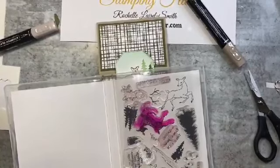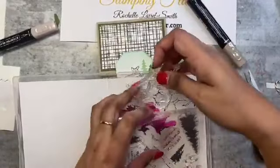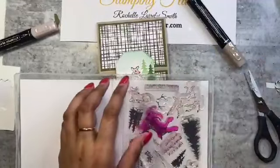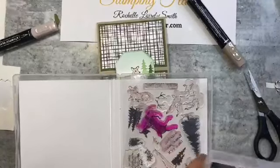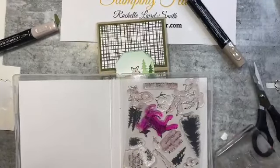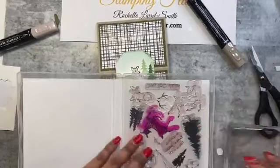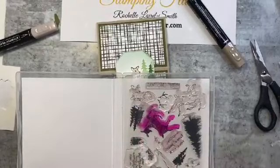So it's worthwhile always doing your orders in increments of 90, because every $90 you spend, you get a free product. So definitely a good time. So that's our second card done.